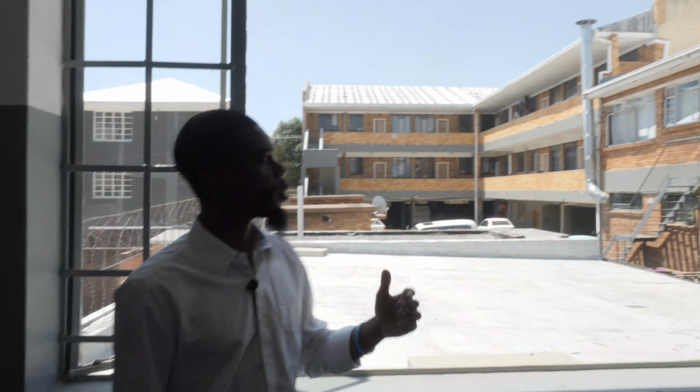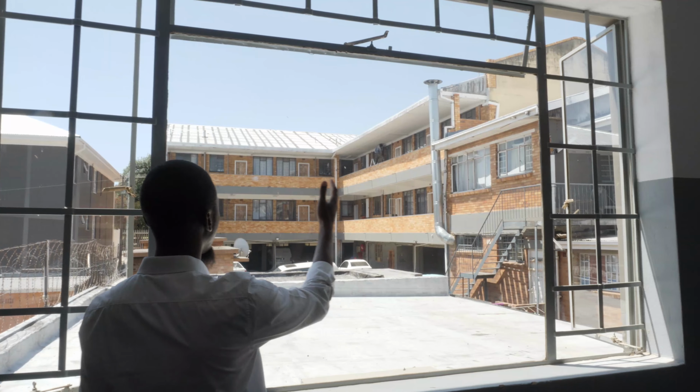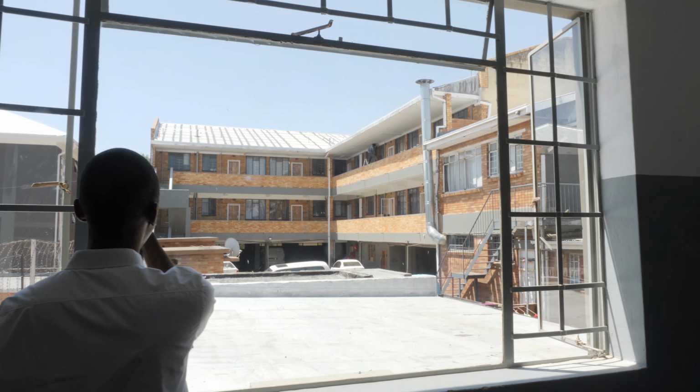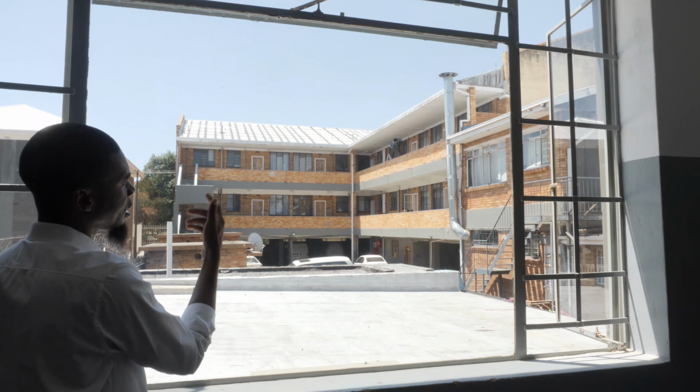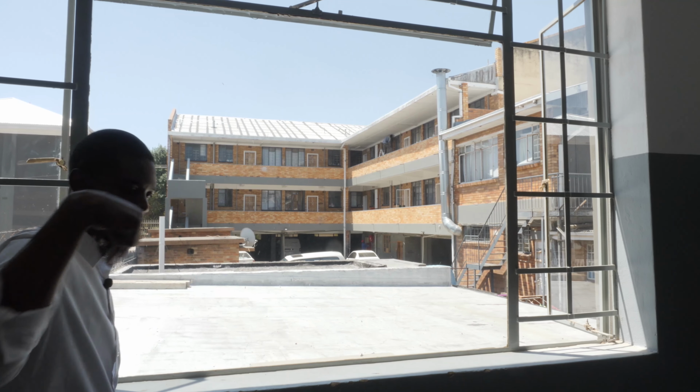Now, if you're looking from outside, I just want us to have a view of what it now looks like from outside. We are standing on one side of the corner of the building, and if we look from outside, you can appreciate the entire building as it stands from one angle. So it's in a C shape, like I did say in the beginning. So it's one angle, one angle, one angle, and we are at the end of it.